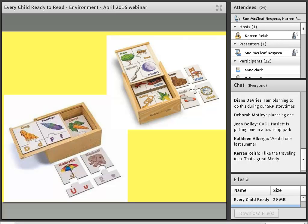Now the one on the right is really great for phonological awareness because it's talking about rhyming words like tree and bee and spoon and moon. Again, the puzzle pieces will only fit if they have something that rhymes with that: bear, chair, sock, clock. Again, these are not that expensive.